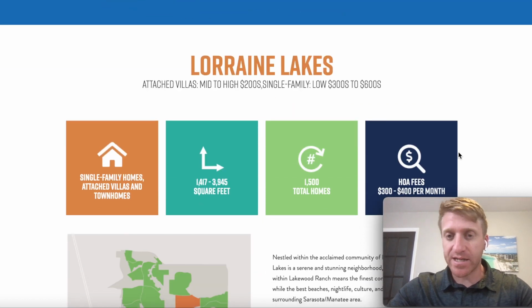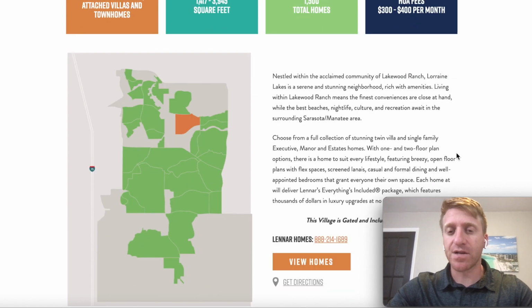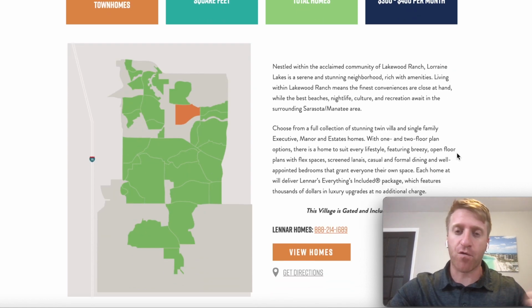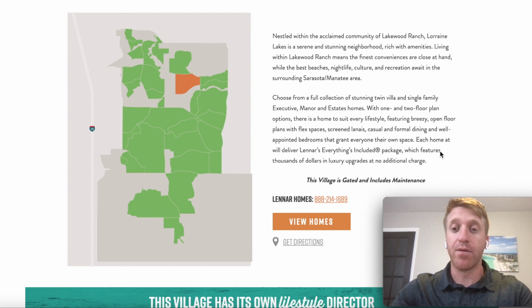And Lennar, they're a massive builder. I think they might be #1 in America. They've evolved over the last few years, and if you've ever heard the name Ryland or Standard Pacific, Cal Atlantic, basically through merger or acquisition, they've acquired these builders, and now Lennar Homes is basically this massive company, has their own title company, the whole shebang.